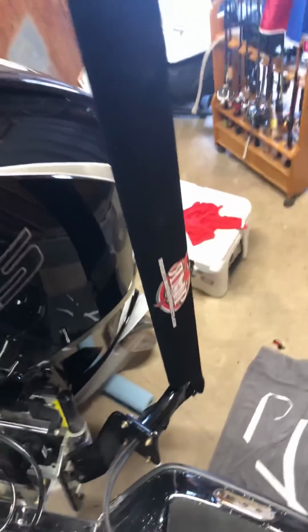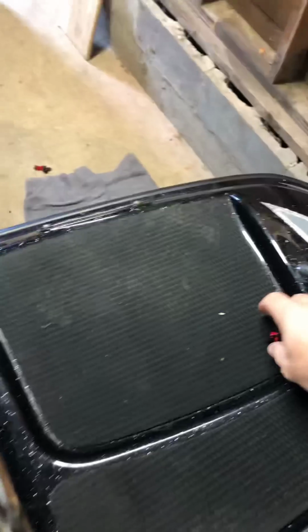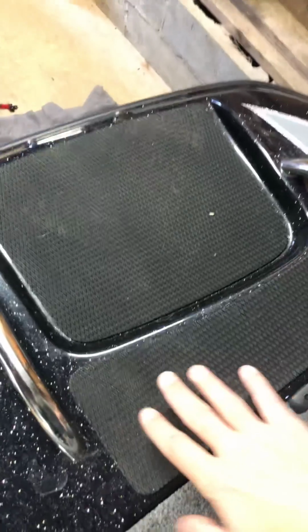I came with some RMP, Russell Marine Product covers. Super clean rigging job back here. The chrome plate's always been on there. Something different I noticed from mine, excuse the stickers, is this little piece of rubber right here.